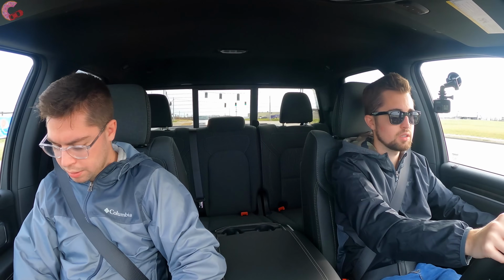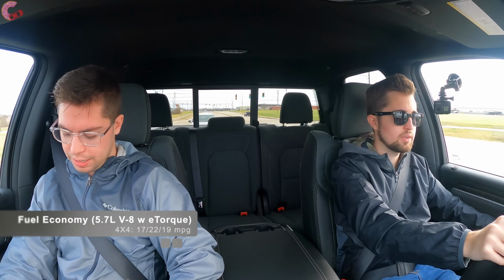And let's go ahead and discuss the fuel economy. This Hemi, as tested, is going to be coming in at 17 city, 22 highway, 19 miles per gallon combined. That is maybe a little bit less than some of the competition, but they do offer that diesel option. If you're looking for the best fuel economy, that's going to get 25 to 26 miles per gallon combined, depending on your drivetrain configuration.